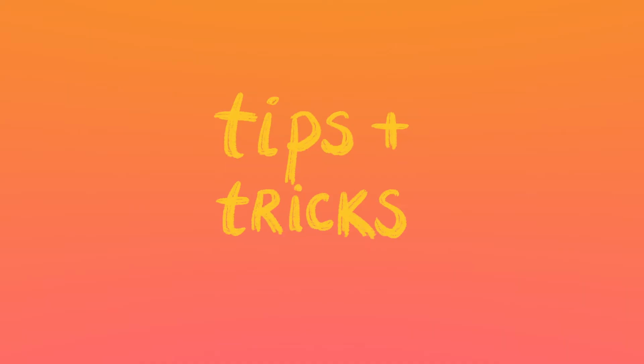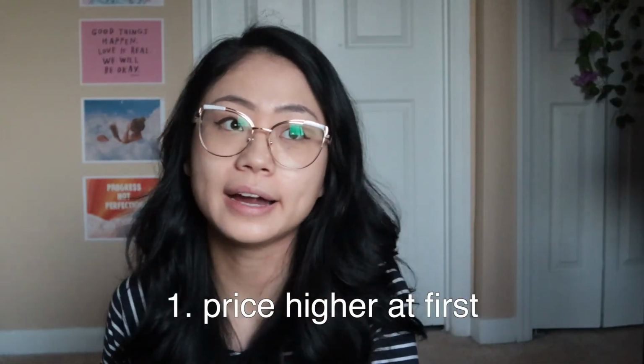So now here are some tips that I picked up from doing this for almost a year now. First is to price higher at first, just because you want to gauge interest. In case there's a good amount of interest, you're going to want to price it higher, because the more people that are looking at an item, the higher the chances that someone's going to be willing to pay more for it. If something is getting a lot of attention that you didn't expect, then raise the price, because you might be able to get more for it than you think.